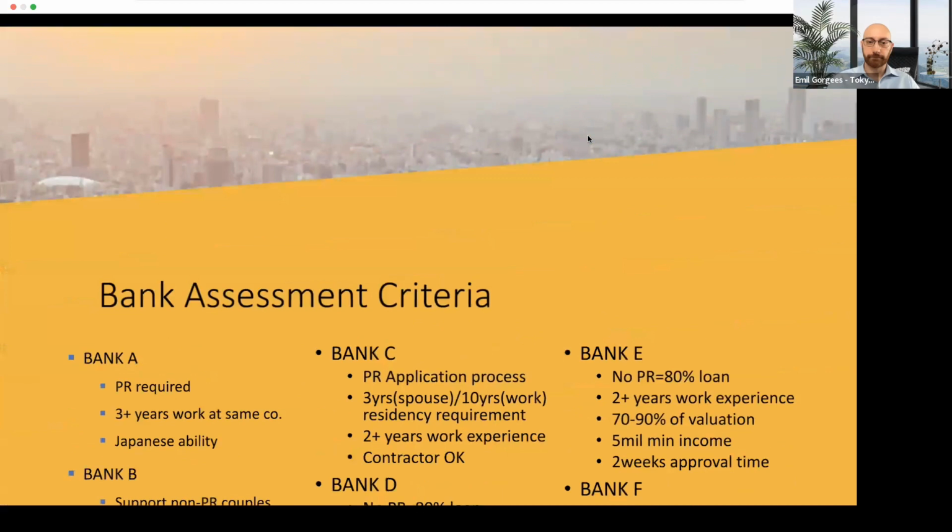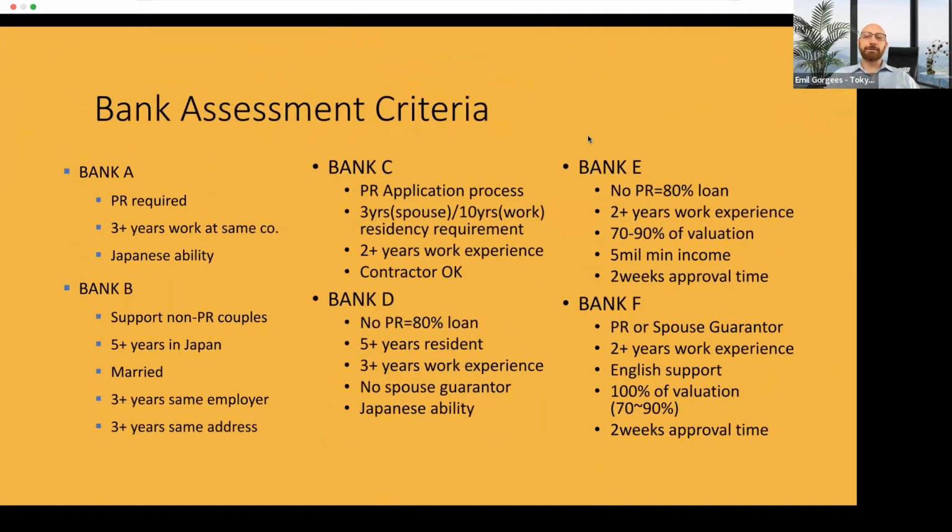Now, people often when I present this will take photos or take shots of this slide because they think, well, I need to understand all of this. This is just really an example of what different banks require. And you look at it and go, hold on, so many banks require different things. In this case, Bank A wants you to have permanent residency, and you must be 3 years at the same company and you must speak Japanese.